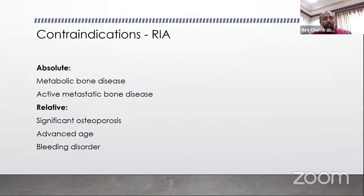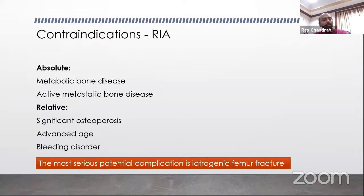The biggest contraindication is if you have a metabolic bone disease or active metastatic bone disease, or infection, then you're spreading the infection or the malignant cells everywhere. So it's not a good idea. And obviously in soft bone, you're not supposed to use it, and in bleeding disorders, you're not supposed to use it. When you suck or aspirate, liters of blood can sometimes be sucked out of the system. So blood loss is enormous.